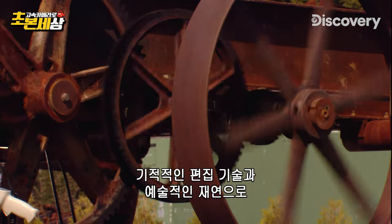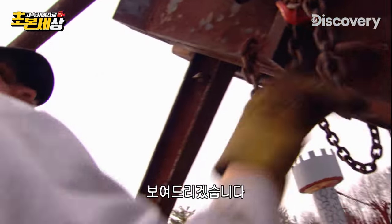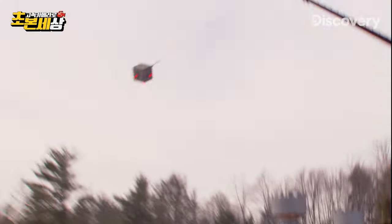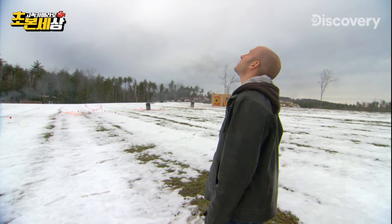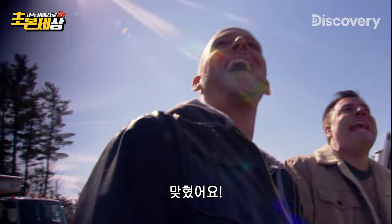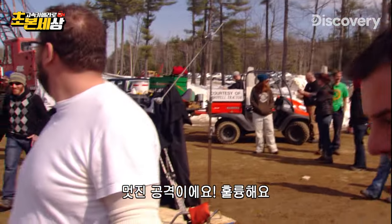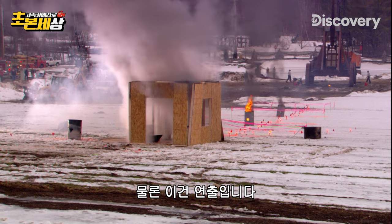Through the miracle of modern film editing and artful recreation, Time Warp presents what would have happened if our giant trebuchet had actually worked. Done. Happy? I mean, that was dead down the line right there. But of course that didn't happen.